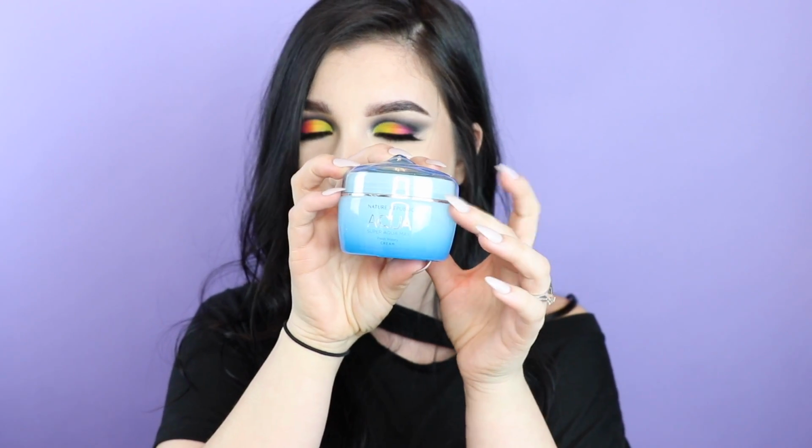I think it's like $12 or something. I think this one varies in price anywhere from like $10 to $15, but I think it was like 12 or 13 when I bought it, and that's such a good deal because this is gonna last me a really long time in this big tub.